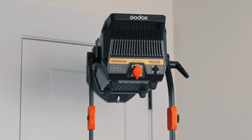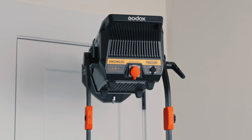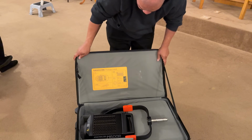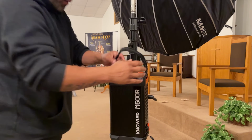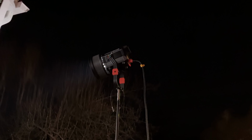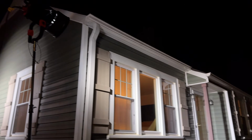So today I want to talk about a light in particular that I have used on an interview production, a short film production, a music video production. I've used it quite extensively for the past month and a half, and it happens to be now my favorite new light. It is this beast right here, a very powerful light, the Godox Knowled M600R, and I'm going to dive all into it. And I will say, full transparency, Godox did send this out to me for review, but they don't get to see this video first. All my opinions are just my own, and I truly do love this light.